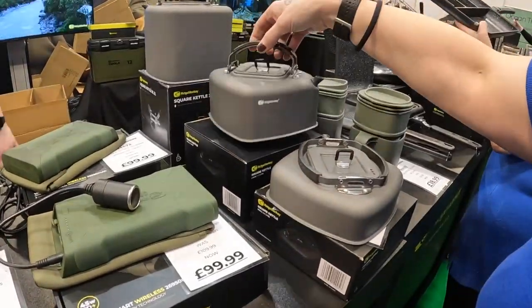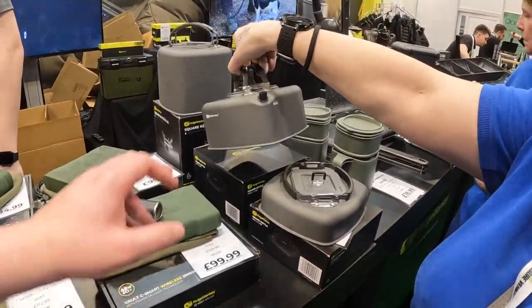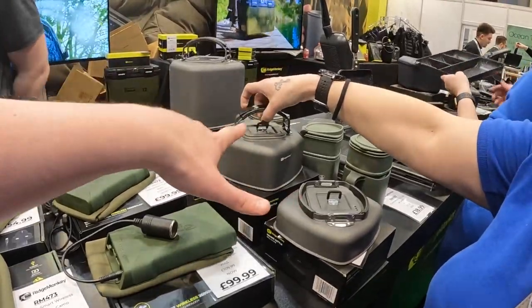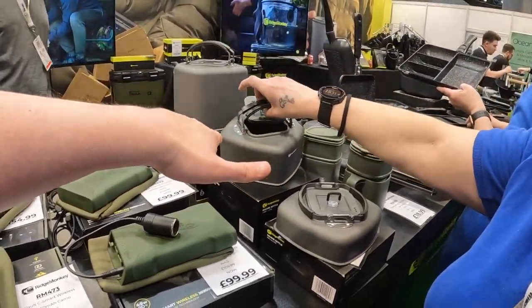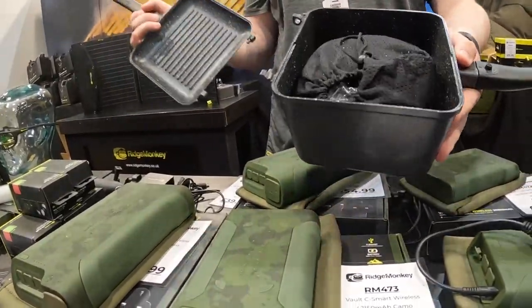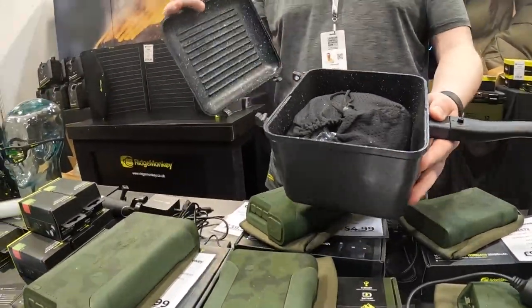So the one Claire's picking up there, I love these kettles. The guys just said that for storage purposes, that fits into the deep pan, which we've got. So that is well worth getting, I would say. Open that up. Yeah. Perfect. So you can keep your kettle in there. I told Claire to stick it on the birthday list.